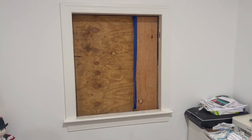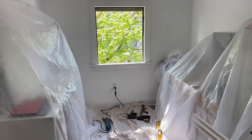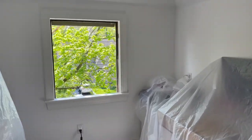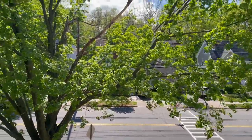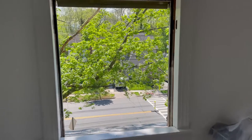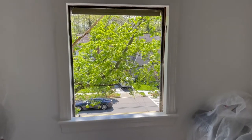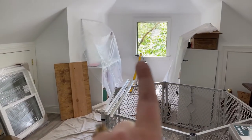Stay tuned. Guys, look. He's currently working on putting this window in, but he was showing me the space wide open. Look at this. Oh my God. The amount of light that's just coming in here now. Oh, this is gonna be great. So this needs to go in there.